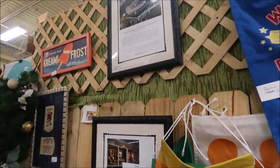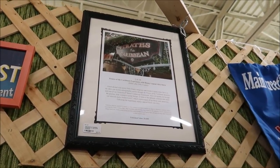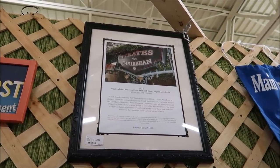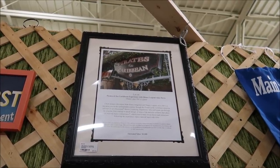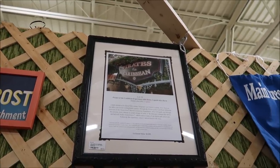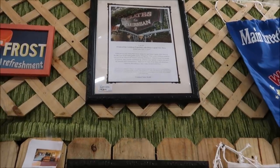Oh, this is cool. This is something that you could have bid on right here, and this was a Pirates of the Caribbean experience with Disney legend Alice Davis. Bidder plus one guest. So you got to ride the Pirates of the Caribbean with one of the Disney legends. Estimated value $4,000. It's on sale for $65. Well, I think that's just the advertisement for it, but still really cool.